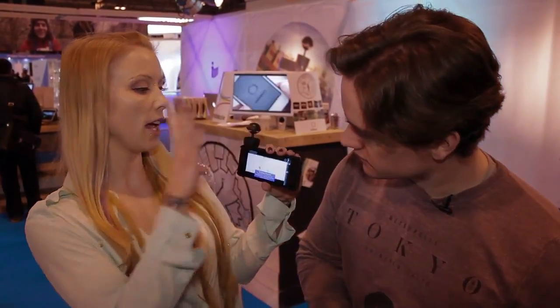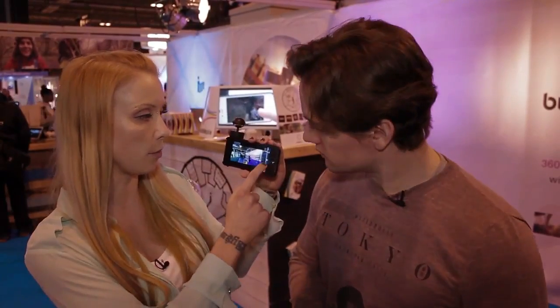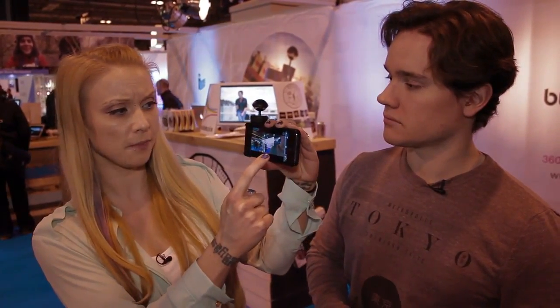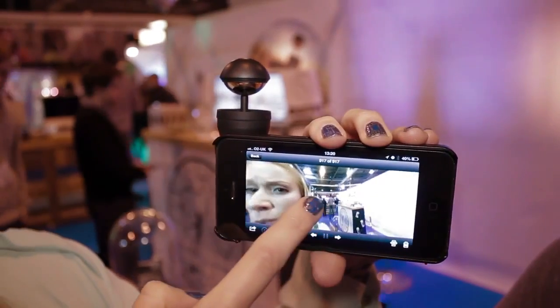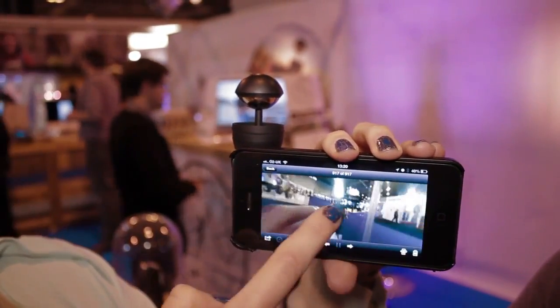So we've discovered a little thing called the BubbleScope, which is basically an add-on for your phone. As you go pop here, basically it has a 360-degree camera, and what you can do is actually record stills or video through this. So say for example you just wanted a still, just press that there, and then it would capture that one moment, but what it would capture is 360 degrees. That's a good looking face right there. That is a good looking face. Look at that. There we go.